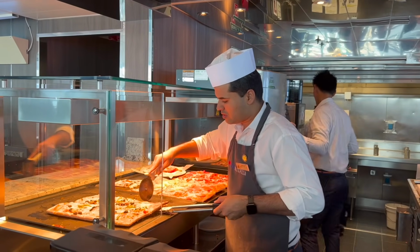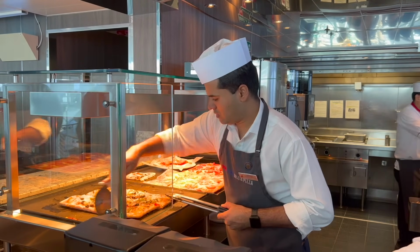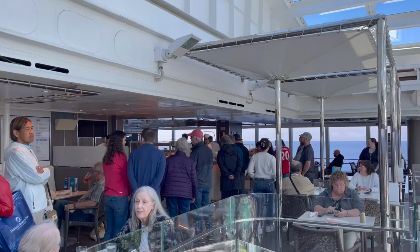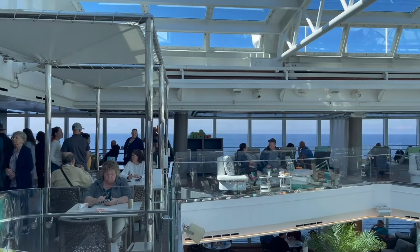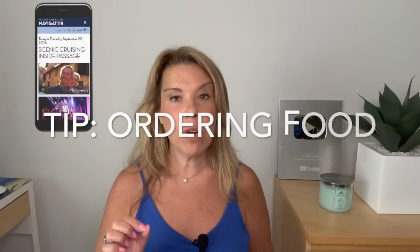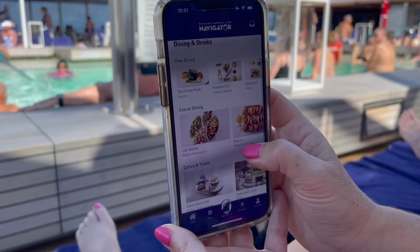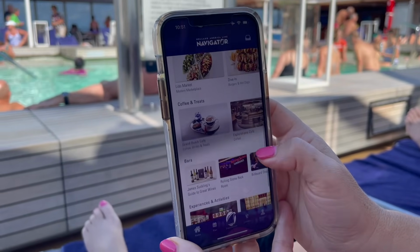Now, there's also right above the pool, there is a very good deli and pizza counter. Now, these venues are definitely popular and can get very busy, especially around the lunch hour. So do allow some extra time. But just a little tip, on Holland America, you are going to have their Holland America Navigator app. And what you can do is order right from your app, and then you'll be notified when your lunch or your meal is ready.